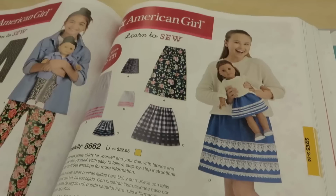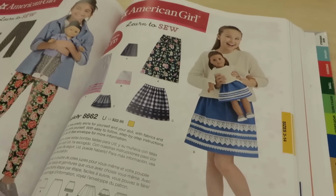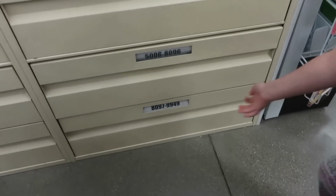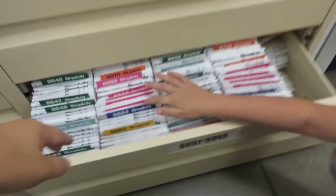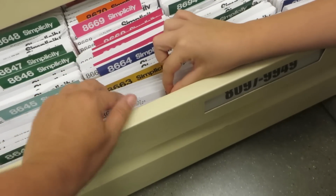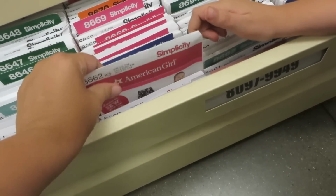She was tricking us about being done eating. She's decided this is the one she wants right here. So when Miss Hannah's in, we'll get that out. It should be probably in that bottom drawer down there, so why don't you pull that bottom one out? You'll see they'll have all the numbers here. So there's 8662. We want to make sure it's probably this 7 to 14 one there. Okay, so that's the one she's going for.